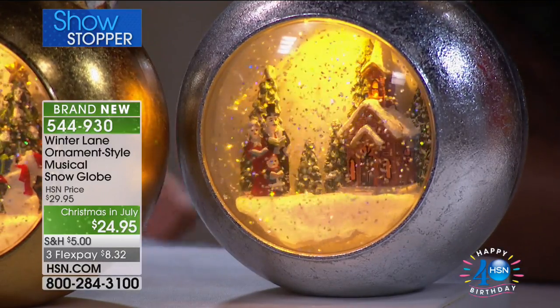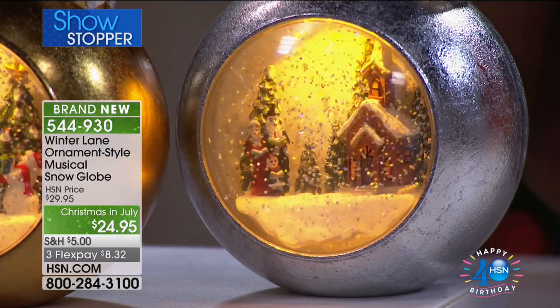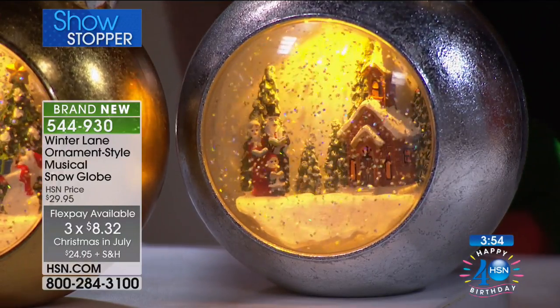It plays a lot of different tunes. A lot of different songs. Yeah, it's Let It Rotate. Jingle Bells, We Wish You a Merry Christmas, Silent Night, Deck the Halls, Joy to the World, The First Noel, Hark the Herald Angel Sings, and Oh Christmas Tree. Isn't that nice?